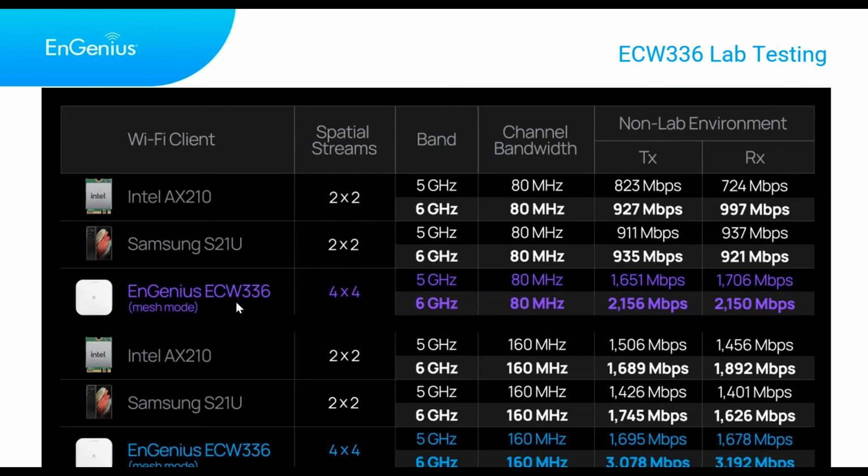Now, mesh mode, a 4x4 access point communicating to another 4x4 access point on 5 gigahertz using 80 megahertz, 1.6 to 1.7, somewhere around there, that's gigabit, basically. When we went to 6 gigahertz, 2.1 gigabits of speed. That's a mesh to mesh configuration. So the backhaul is pretty amazing when you're going from 4x4 to 4x4. Obviously, when you go 4x4 to 2x2, your speeds will go down because you have less antennas to communicate.